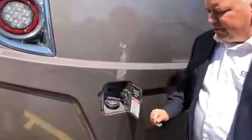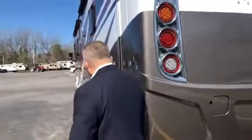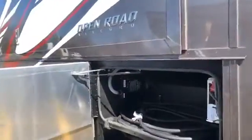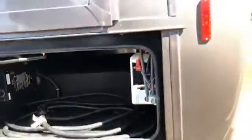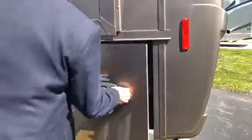The rear fill for your fuel tank is right here. On this side is where you're going to get your 50 amp power cord. You've got your surge guard protector over here, as well as your Magnum inverter right there. There's a little spot here for your hose to go through it.